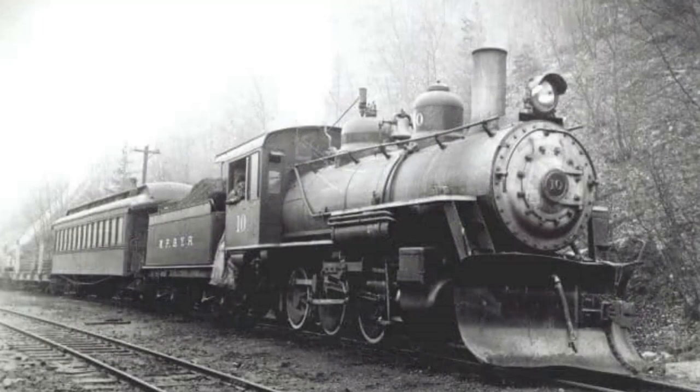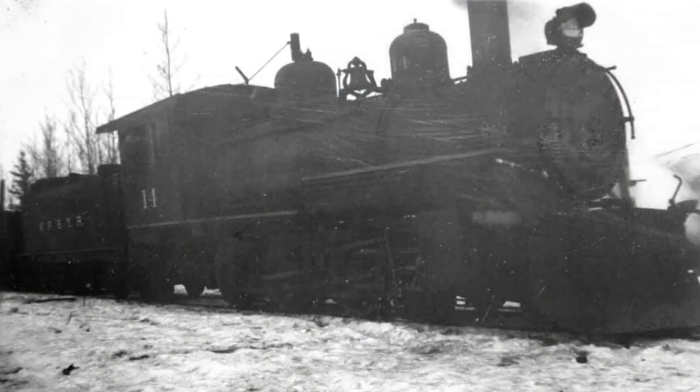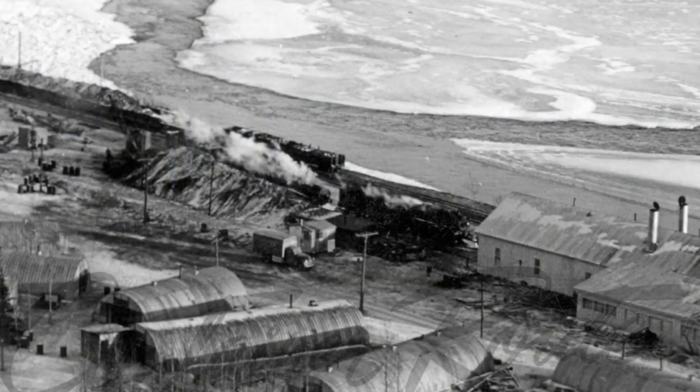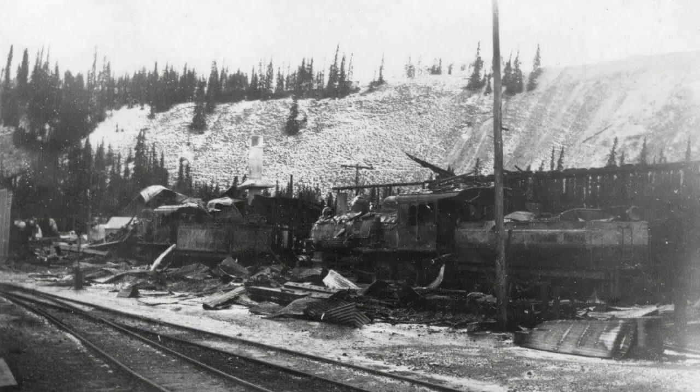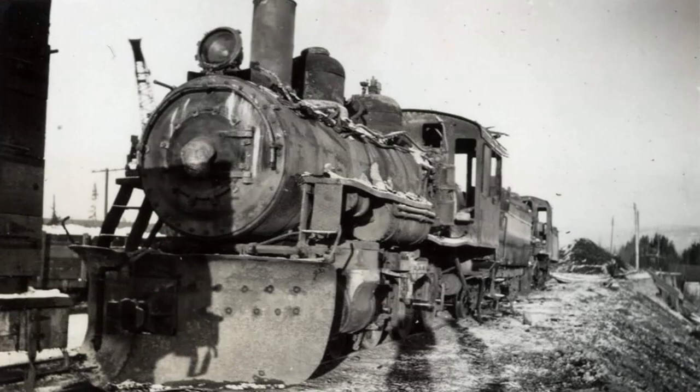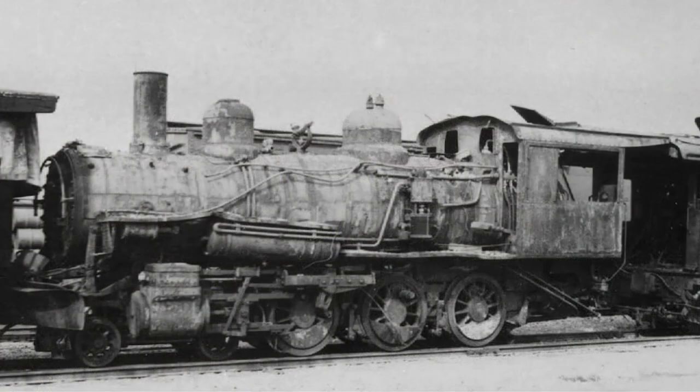In 1943, the White Pass and Yukon Railroad modified 10 and 14 to meet White Pass standards and put them into service on their line to help out with the war. Unfortunately, on Christmas 1943, a fire broke out inside a White Pass engine roundhouse while 10 and 14 were inside. And as a result, number 10 and 14 were destroyed in the fire and became a total loss. The two locomotives would be put into storage until eventually being scrapped in 1946.